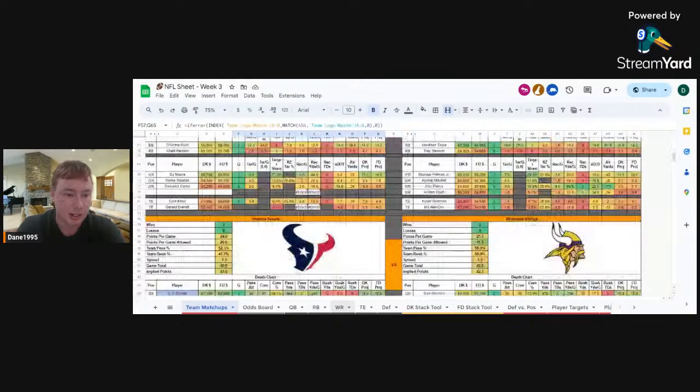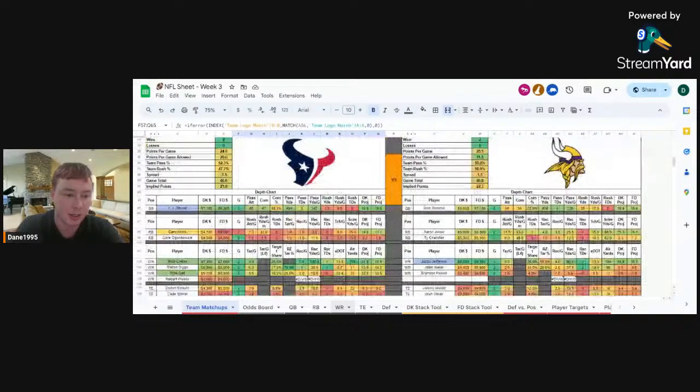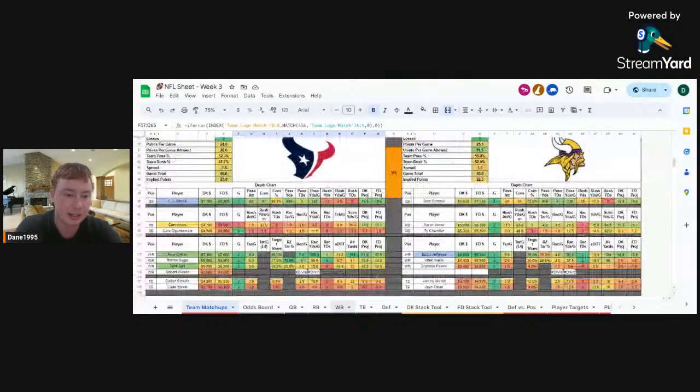Houston, Minnesota. We've talked a little bit about Stroud, Nico, Tank Dell. Schultz is even okay at tight end at 43. Diggs is all right. I prefer the other two, especially that Tank Dell price at, I think that's 5,200. I think that's really cheap.